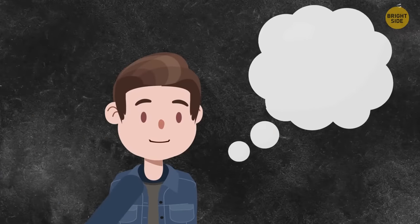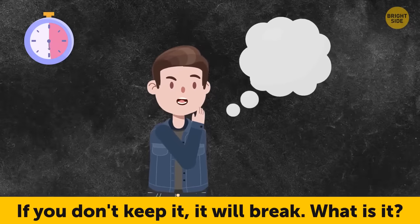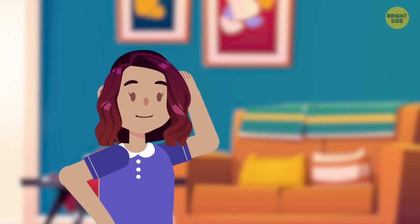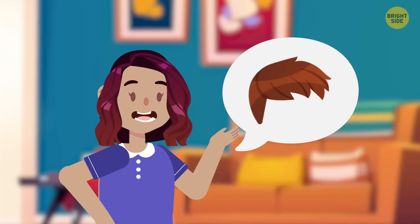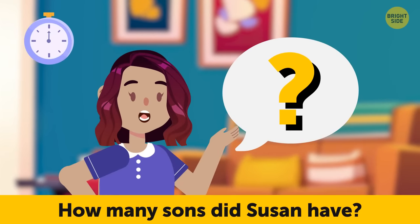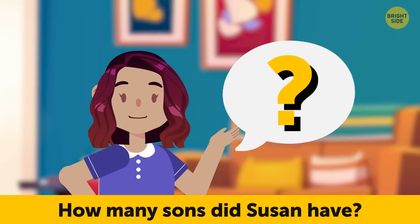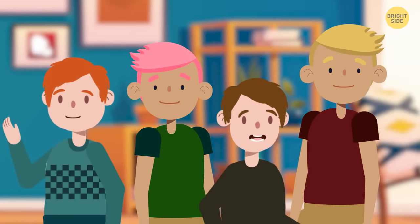If you don't keep it, it'll break. What is it? It's a promise. Susan was asked to describe her sons. She said, "They're all redheads but three, all blondes but three, all brunettes but three, and all pink-haired but three." How many sons did Susan have? The answer is four. One redhead, one pink-haired, one brunette, and one blonde.